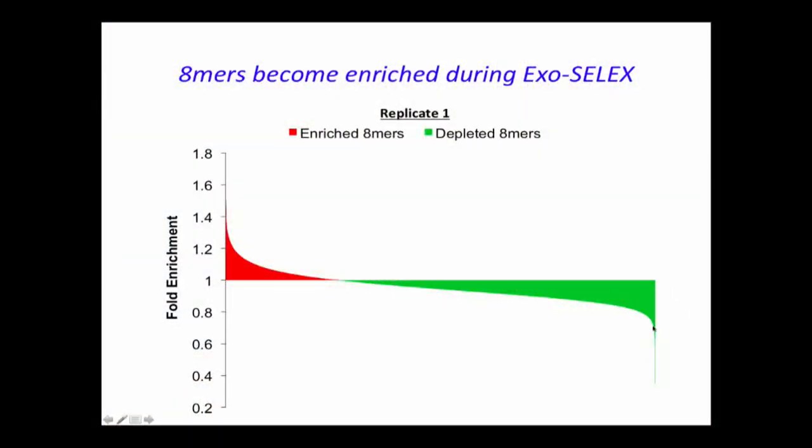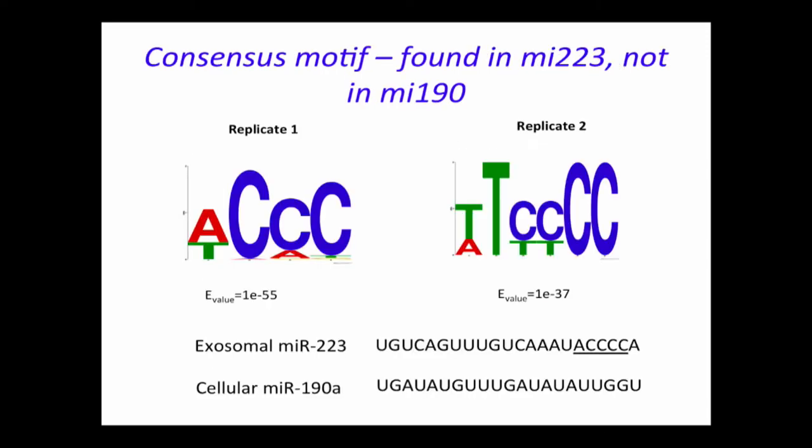David Melville, a postdoc in the lab, developed an algorithm to scan all these sequences, scanning for octameric sequences, to look for those that may be enriched. And in the 2 replicates, the common element in both cases was a run of C residues. In one trial, a run of 3 C residues. In another trial, the most common element was a run of 4 C residues. And guess what? If you look at the sequence near the 3' end of miR-223, sure enough, there are 4 C residues. Whereas if you look at the sequence of the cytoplasmic microRNA, miR-190, not a single C residue.